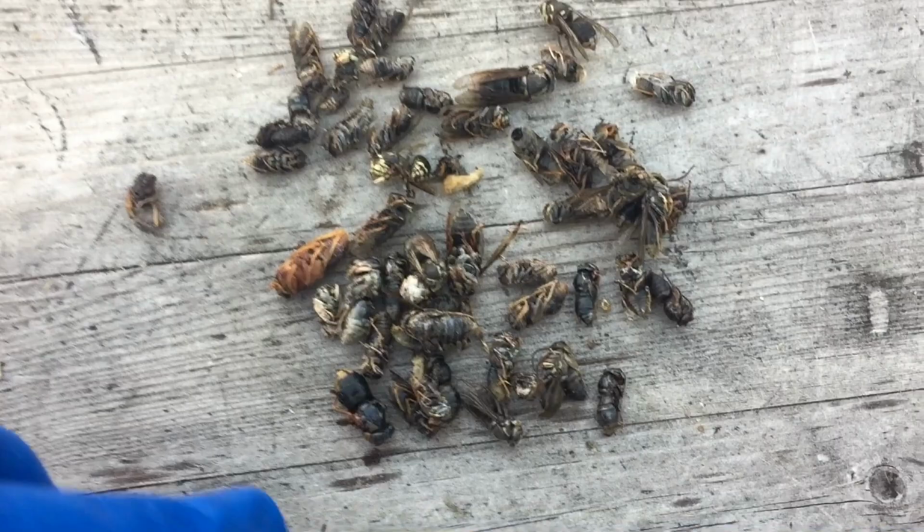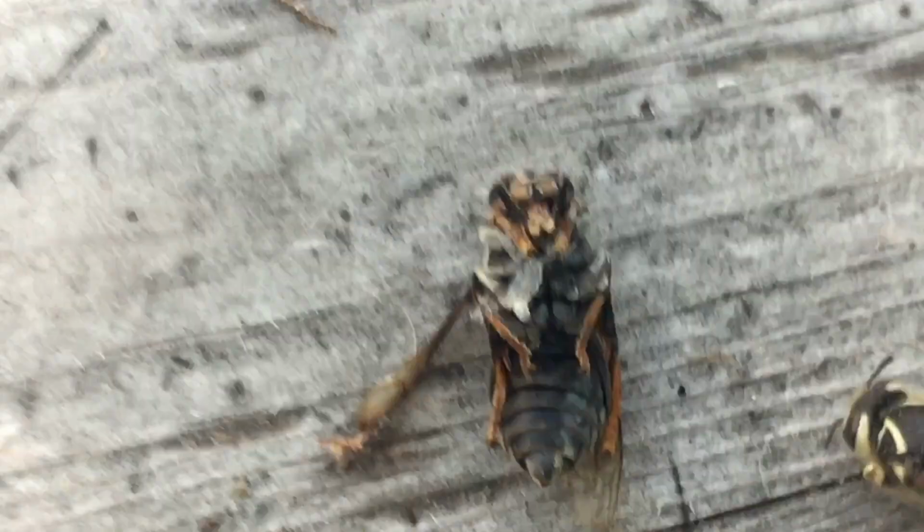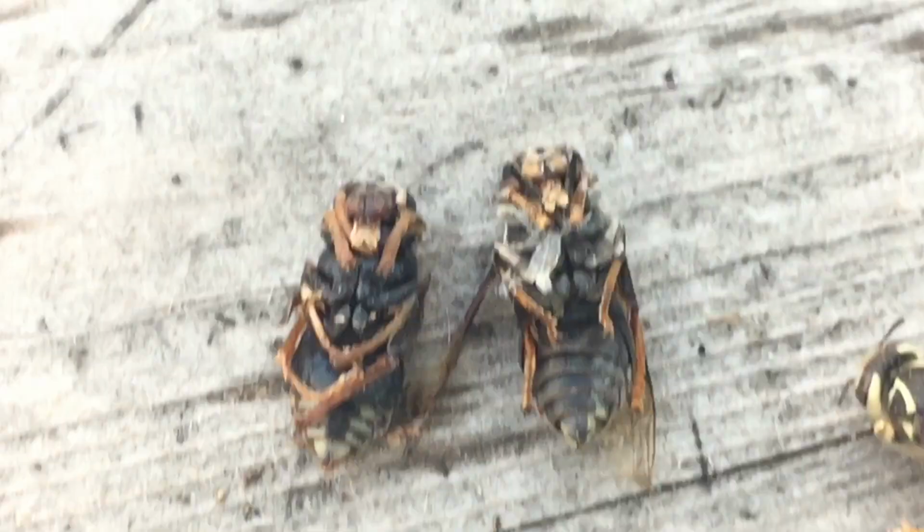So for size comparison, you can get a pretty good look at these. This would have been a queen. She's pretty big. You see the size on that one. Had it developed properly, this would have been a queen as well, probably. You see the body size on them is pretty large.